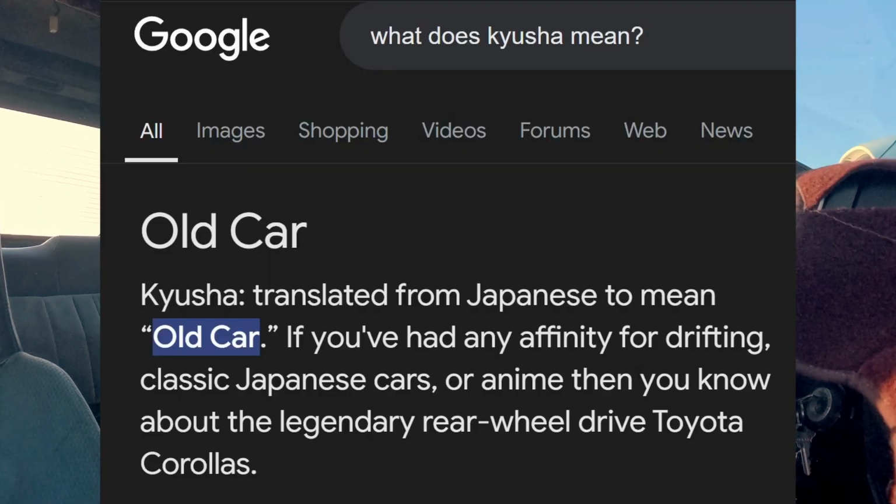I got up at the crack of dawn this morning to go check out the best classic import cars that Phoenix has to offer. I'm headed to a Cars and Coffee meet put on by a group called the Kyusha Club. Kyusha is a Japanese word. The literal translation is old car.